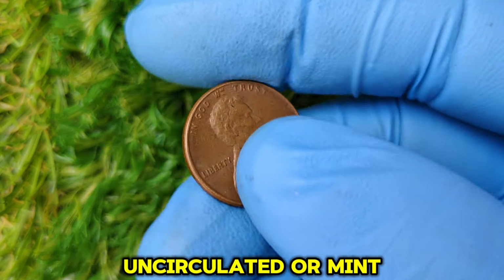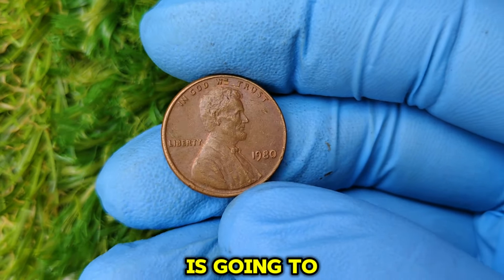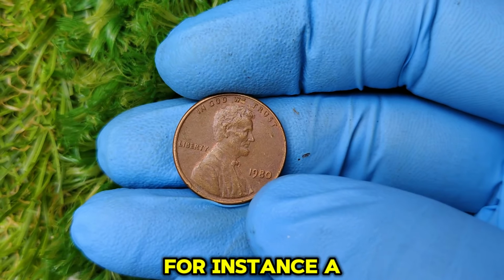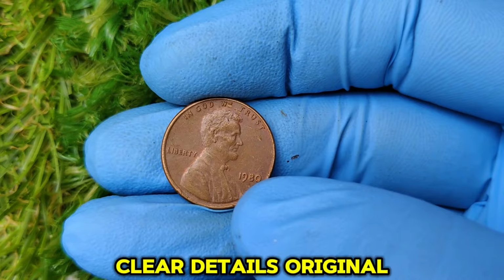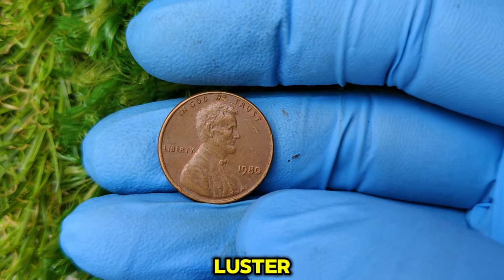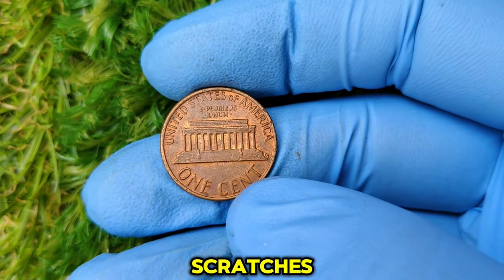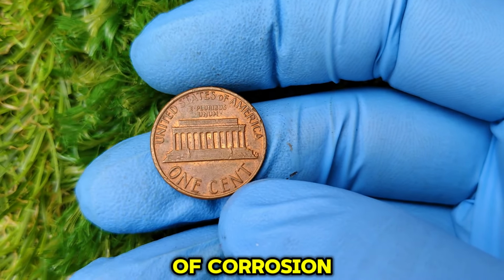A penny in uncirculated or mint state condition is going to fetch a lot more than one that has been heavily worn. For instance, a coin that still retains sharp, clear details, original luster, and no significant wear will be much more valuable than one that has scratches, discoloration, or signs of corrosion.